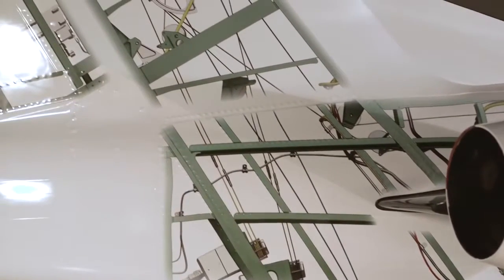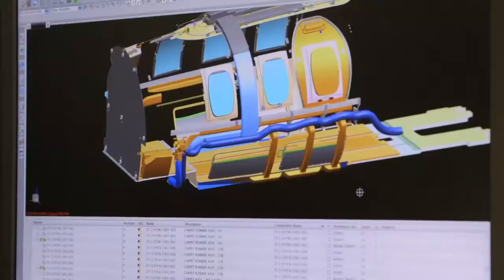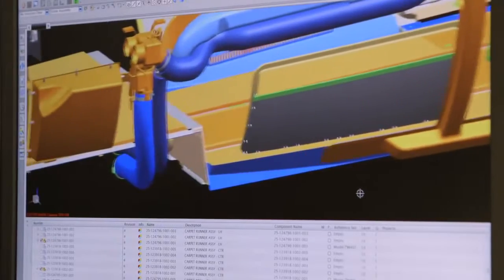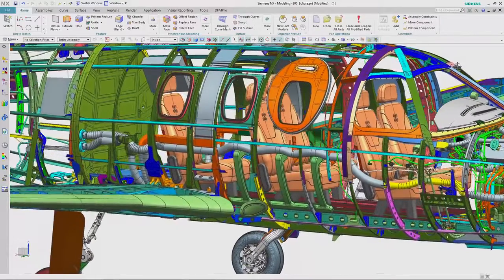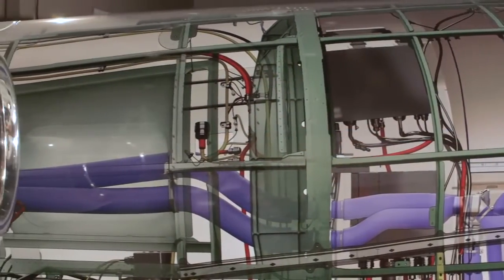So you could actually see the relationships of the frames and the stringers and all the wire harnesses and the internal linkages that were required to make an Eclipse 550. Lightworks has traditionally been the technology supplier to the rendering software that is built into our NX software. What Lightworks brought to the party in this particular case was the ability to take the Siemens output of the 3D CAD design. They could actually convert that into a format that would allow us to actually create this wrap for the aircraft.